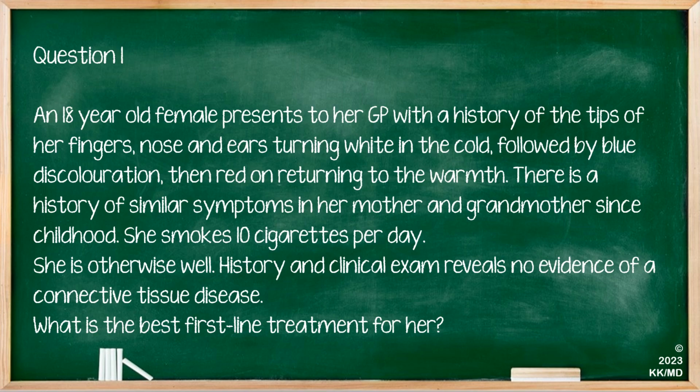So let's do some questions. The first question talks about an 18-year-old female presenting to her GP with a history of the tips of her fingers, nose and ears turning white in the cold, followed by blue discoloration and then red on returning to the warmth. There is a history of similar symptoms in her mother and grandmother since childhood. She smokes 10 cigarettes per day. She's otherwise well. History and clinical examination reveal no evidence of a connective tissue disease. So what is the best first-line treatment for her?